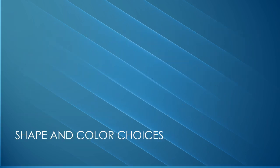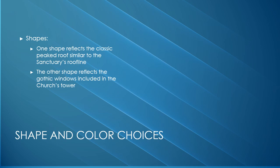With those decisions, we're offering the members of the congregation a choice of the shape and the colors of the signs. We're offering two shapes for the church to consider. One shape reflects the classic peaked roof that's similar to the sanctuary's roof line, and the other shape reflects the Gothic windows that are included in the church's tower. We're using the building as the source of the design inspirations.